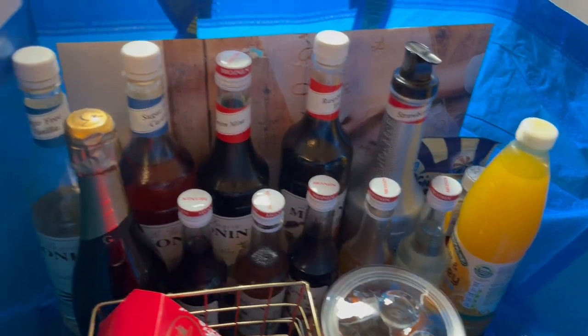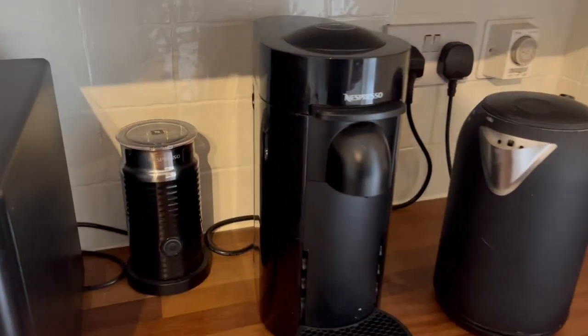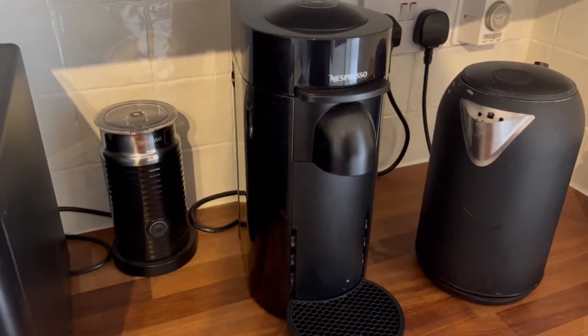All the stuff going up for the barbecue day two. Bringing up our coffee machine to make a little coffee station for some people that don't drink, like my granny and stuff.